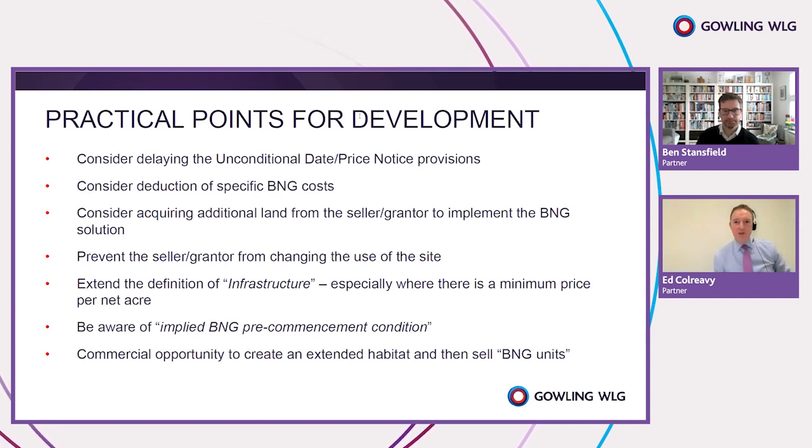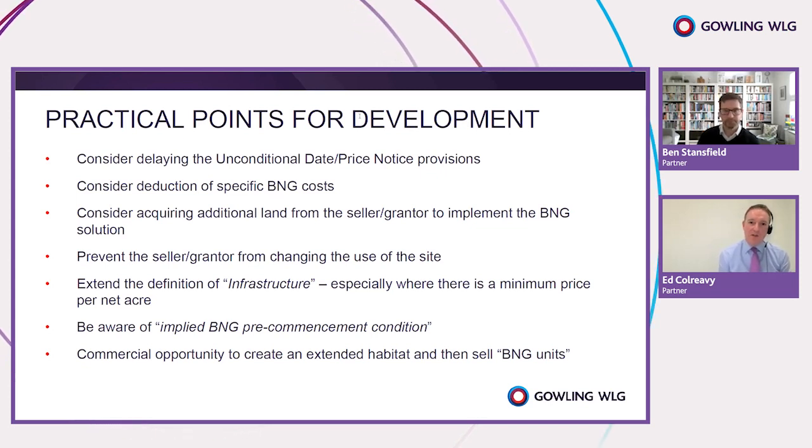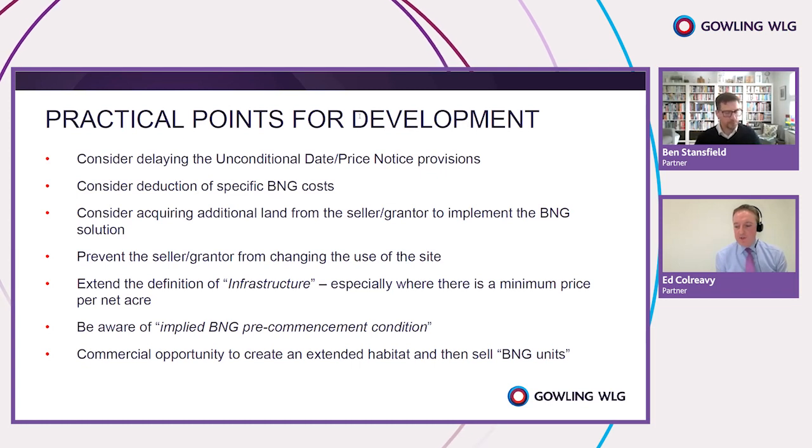And the last point, commercial opportunities. As I mentioned earlier, we've got lots of clients looking at options to buy BNG units. We've got other clients who have larger landed interests. If you think about it, you've got a large landowning family. They may be entering into disposal agreements with a whole array of developers, and they may have a lot of retained land. That retained land might not have development merit, but might have biodiversity merit. So again, we're into discussions about looking at the commercial opportunities that arise from being able to sell the benefit of accessing those biodiverse areas and then selling those BNG units on.